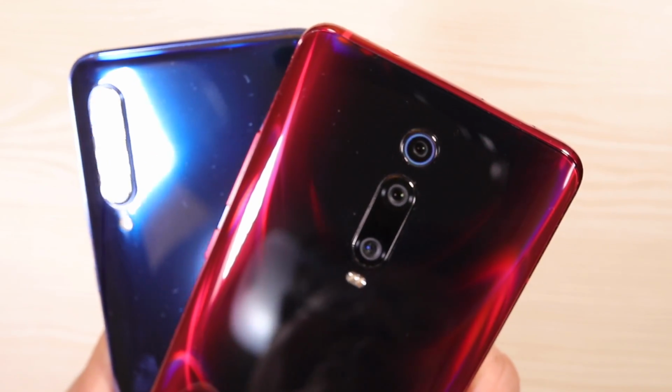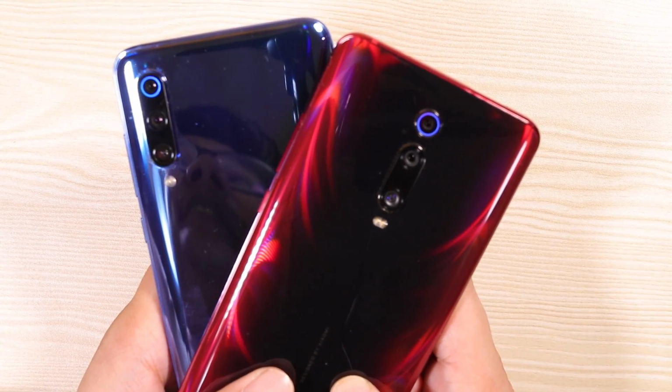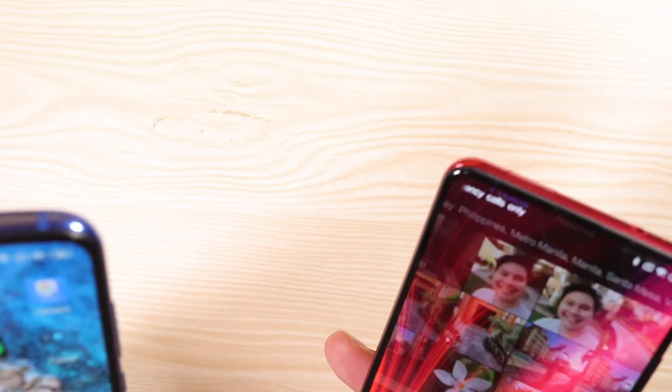Both these phones have 48 megapixel triple camera setups. The difference lies in the ultra-wide angle lens and the telephoto lens. The Mi 9 has bigger, better megapixels. Let's find out if it's actually much better.